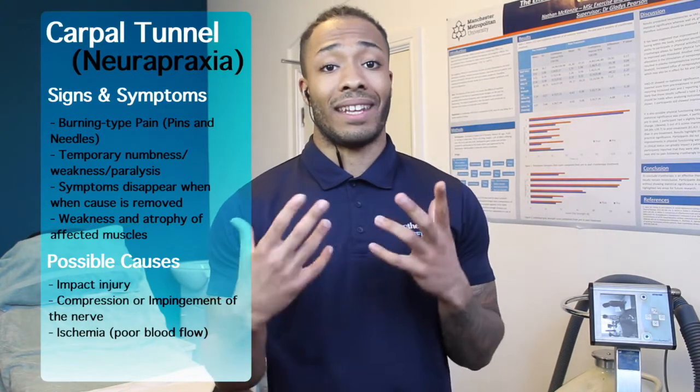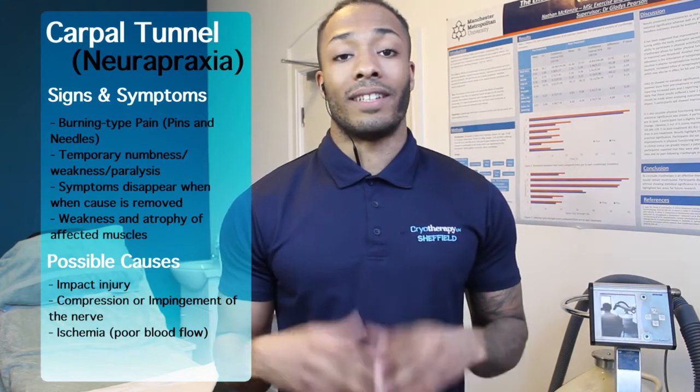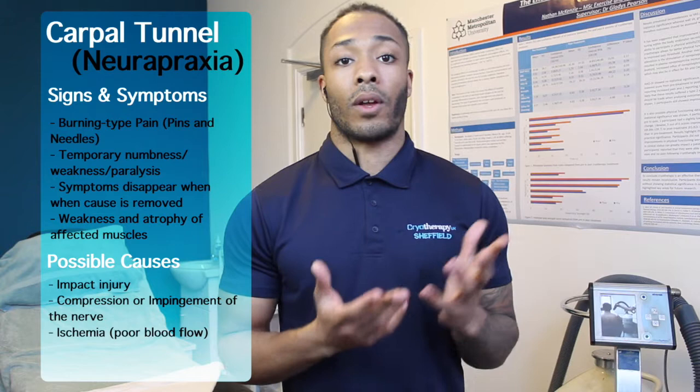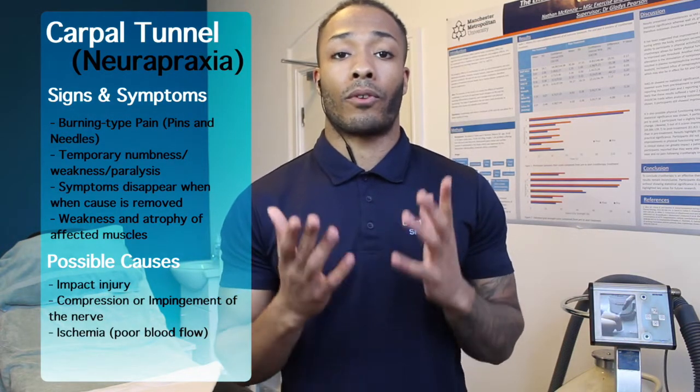Possible causes would be an impact injury, compression or impingement of the median nerve, or ischemia, which is the restriction of blood flow to the area. As said previously, this is typically reversible with the correct treatment. So make sure if you are suffering with any of these signs and symptoms and you think you are suffering with carpal tunnel, you get it checked out by a therapist or a specialist.